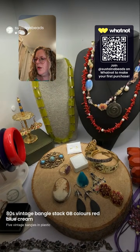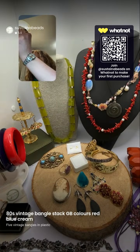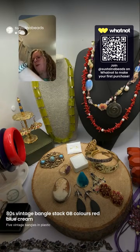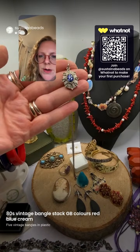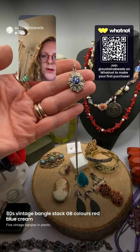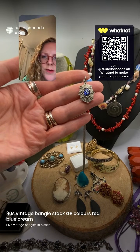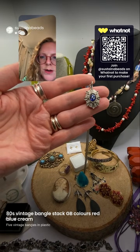And just check the length of the chain. It is 17 inches on the chain. Really pretty one. I can't guarantee it's 70s, but it says 70s to me. What do you guys think? Just find it on the list. We've got a right old mix in tonight.